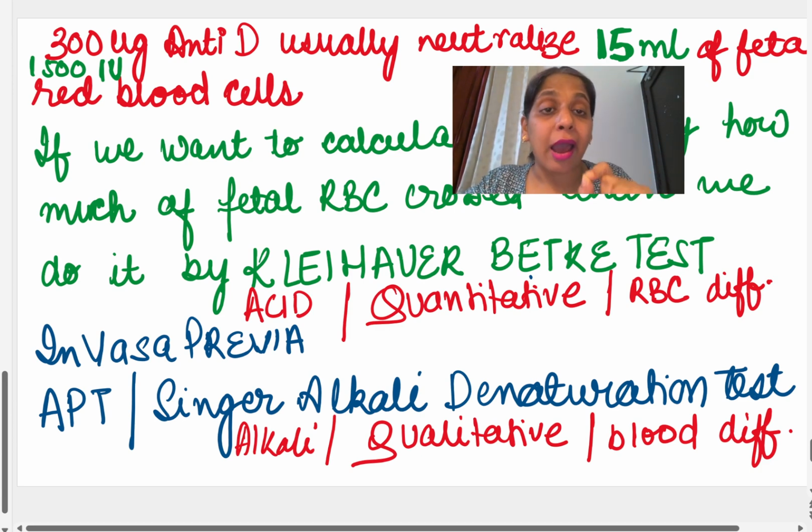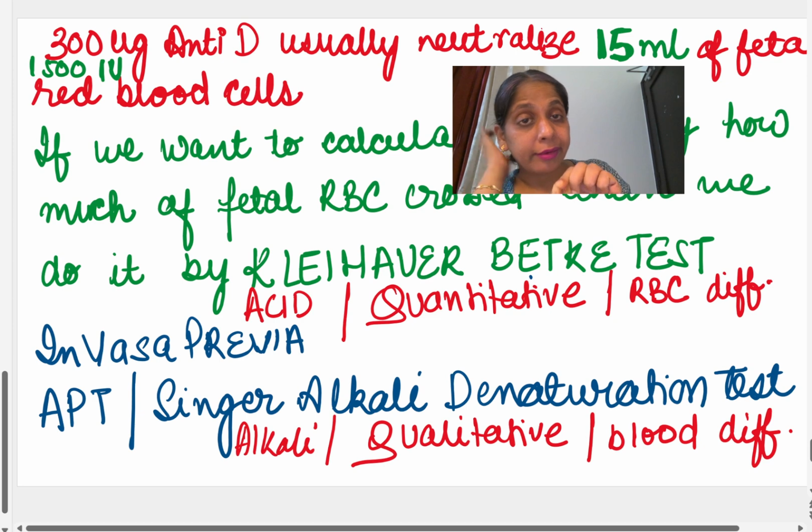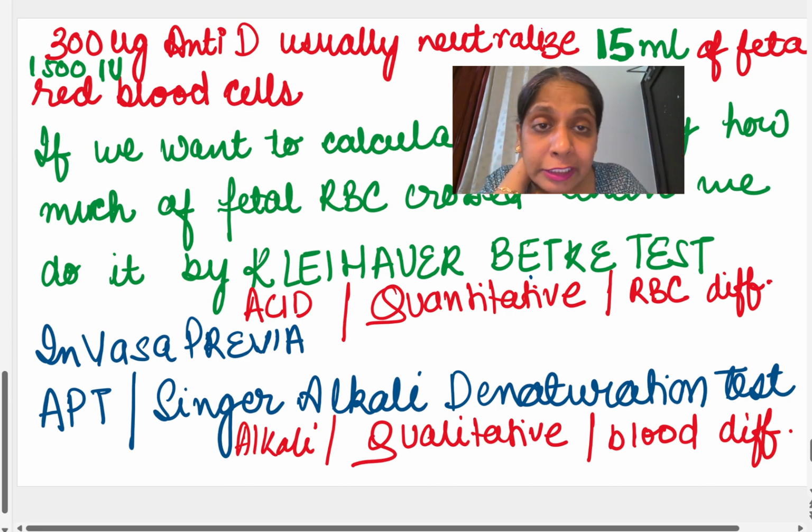So please mind, it is RBC. Whenever they tell you that we have to differentiate between maternal red blood cells and fetal red blood cells, or we are quantifying how much blood has gone, when we are measuring the quantity, then it will be done by the Kleihauer-Betke test. In Kleihauer-Betke it is red blood cells, whether the cells are of mother or fetus, or how much quantity, that is with the Kleihauer-Betke test.